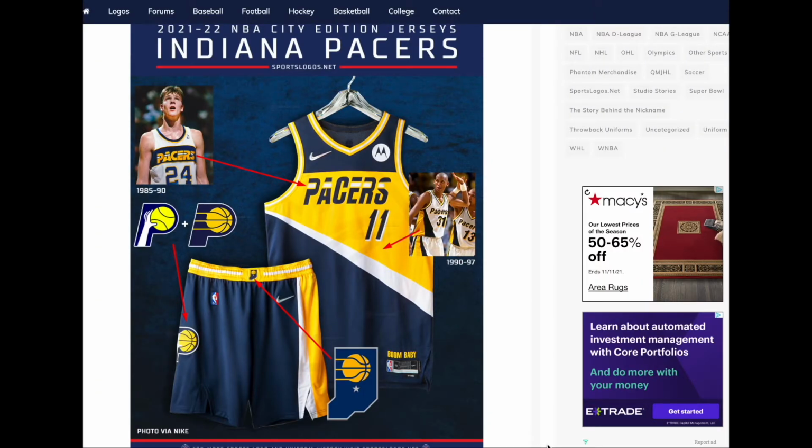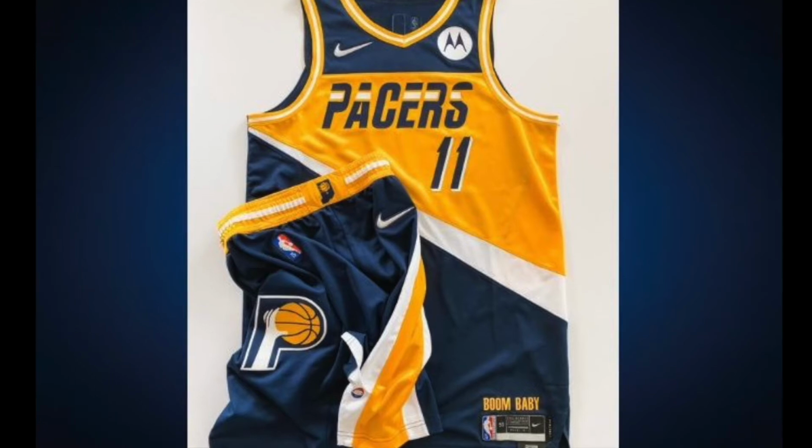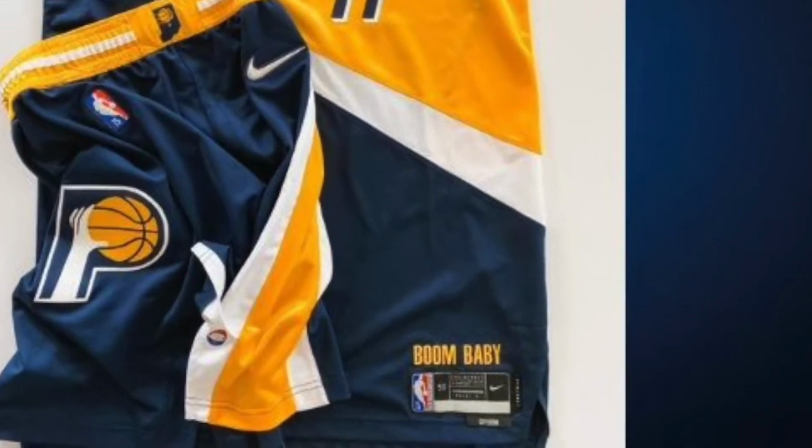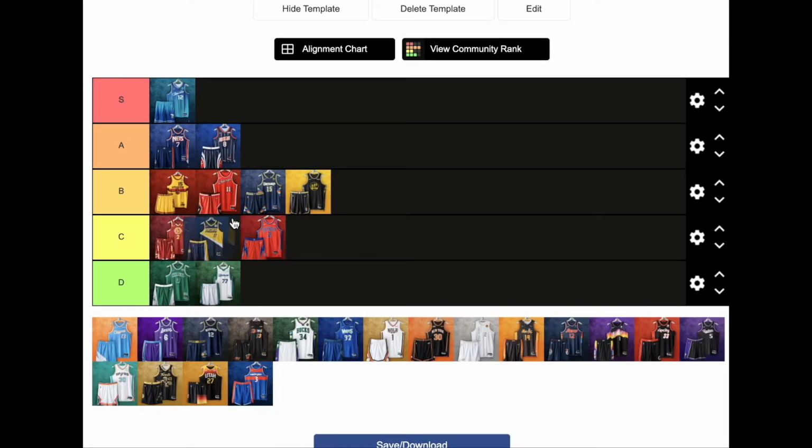The Pacer colors are some of the best in the league, and they did a great job of incorporating so many jerseys but making them all blend well. Another thing they always do well is make the jerseys that seem classic but also modern. I also like the Boom Baby near the jock tag. Overall, great jersey, but probably not quite S tier.